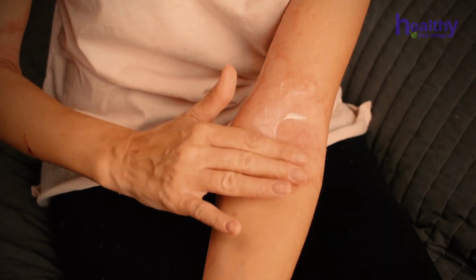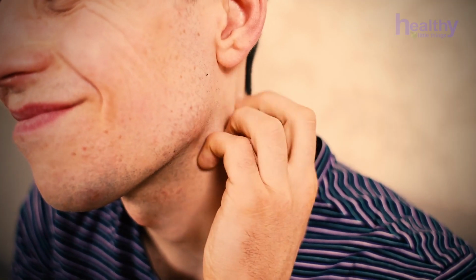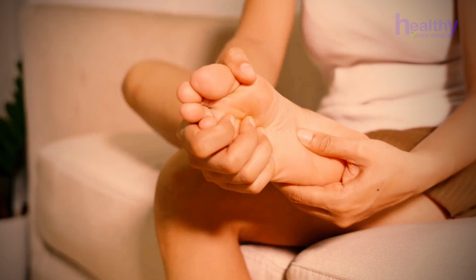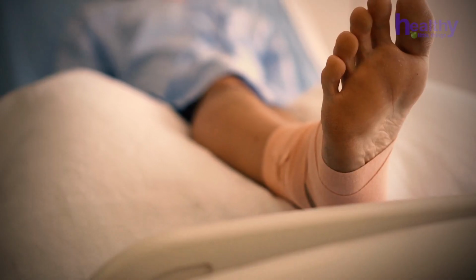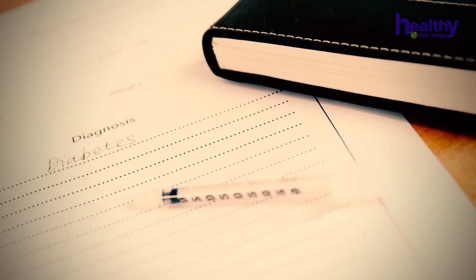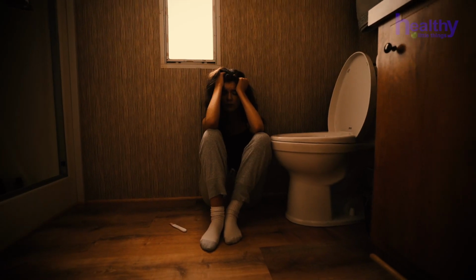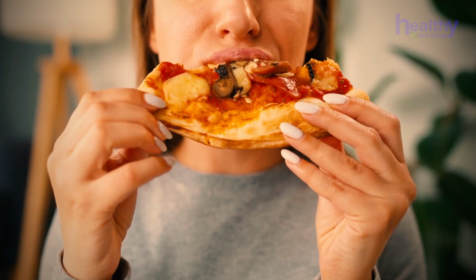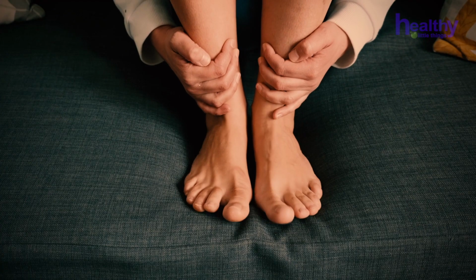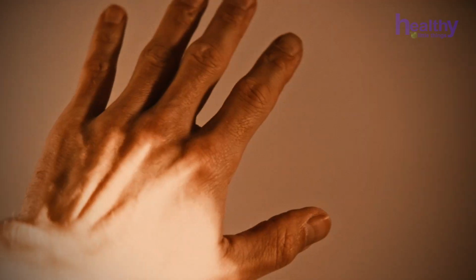Sores that don't heal, dry skin, or frequent infections can be signs of diabetes. Diabetic neuropathy can also cause a loss of sensation in the feet, making foot injuries more likely. Here are some of the common signs and symptoms of diabetes: frequent urination, increased thirst, extreme hunger, unexplained weight loss, fatigue, blurred vision, tingling, pain, or numbness in the hands or feet.